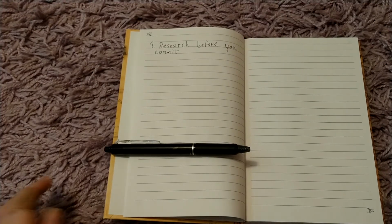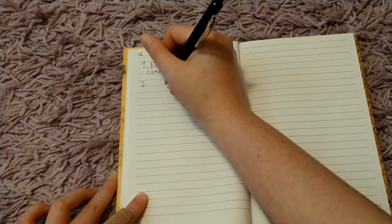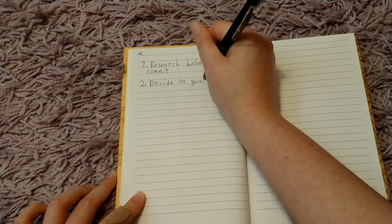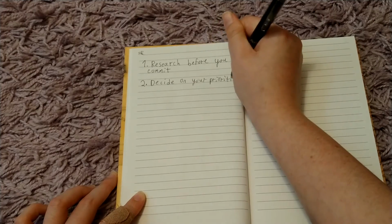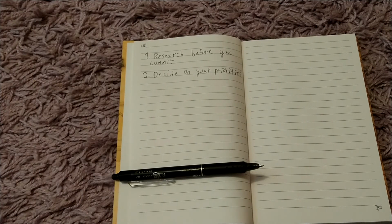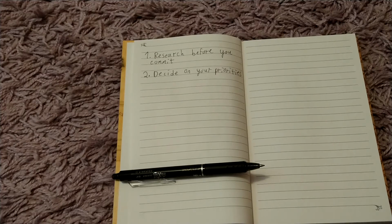So that's that one. And then number 2 is decide on your priorities. Now, this is also, again, something else you can adjust as you go, but it's easier. Which group, which inclusions are you going to focus on? Albums? Are you going to focus on photo cards? Are you going to focus on light sticks? Which group is more important to you? That kind of stuff is also, as you add groups, or if you're starting collecting for the first time, deciding what groups you're going to collect in what order, or which groups you want to collect faster.